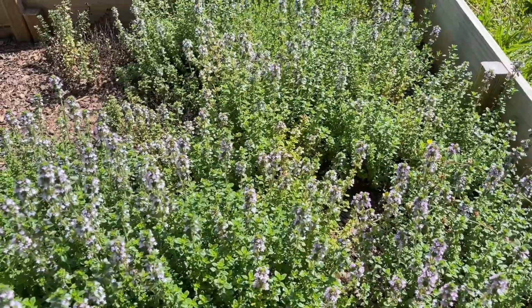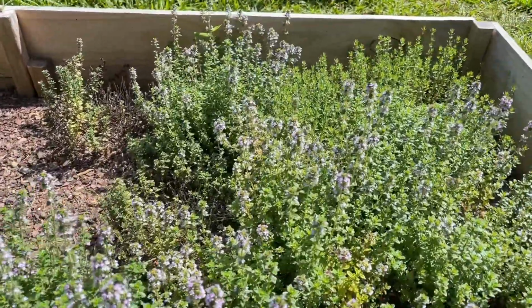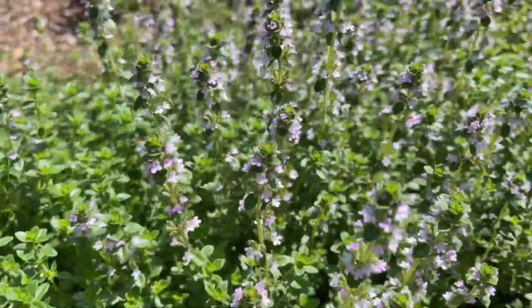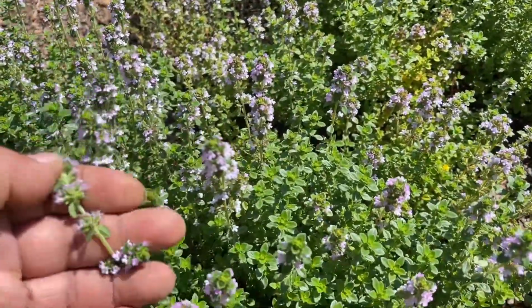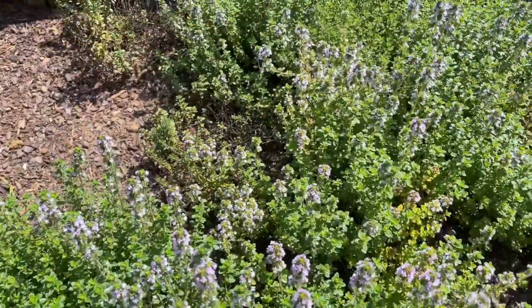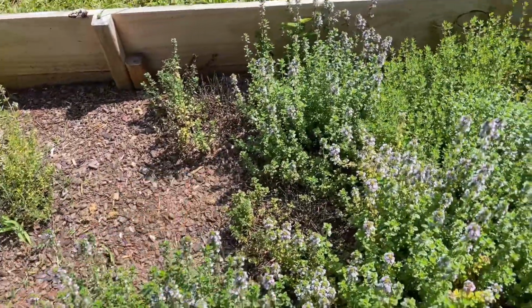Over here, we have the lemon thyme, and I think you're gonna like what that looks like. Take a look. Look how this has absolutely filled this bed up on this side. It is awesome. Oh my gosh, I'm so happy. I can't wait till all these seeds start to mature, so maybe I can harvest some. And I want them to just drop and just keep filling up this area over here.